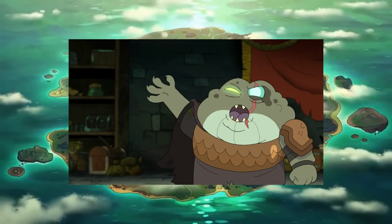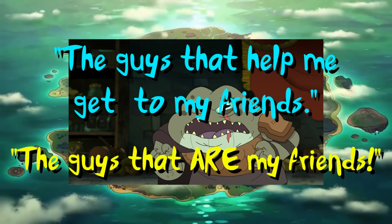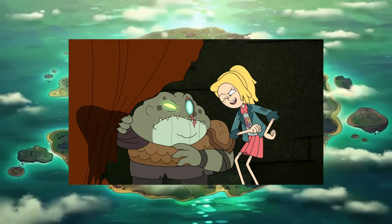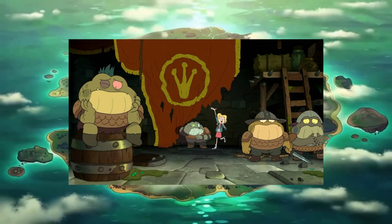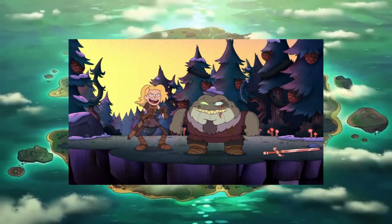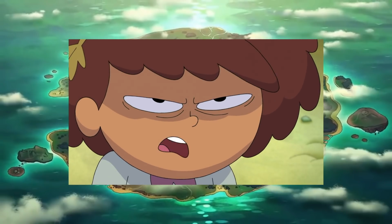Instead of the Toads being the guys that can help me get to my friends, they'll now be the guys that are my friends. This will be a Toad army built on mutual respect and kindness for each other, instead of lies and deceit like last time, and it'll come from both the captain and the second in command. And maybe we'll start seeing some parts of Sasha glowing at some point. Or maybe your heart will grow 3 sizes that day.